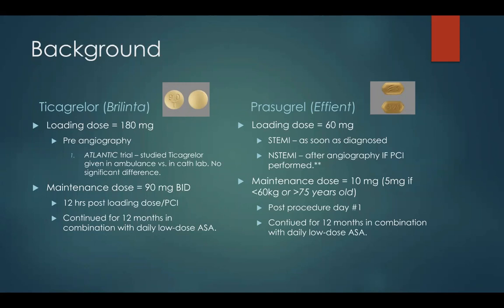Then its maintenance dose is given 12 hours after the loading dose, or PCI, and it's 90 milligrams twice daily. It is continued for 12 months in combination with the daily aspirin.